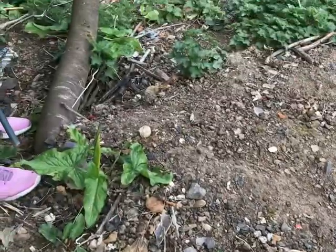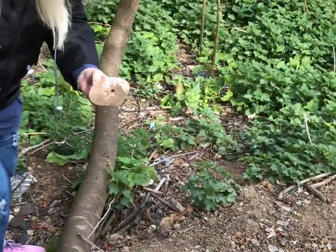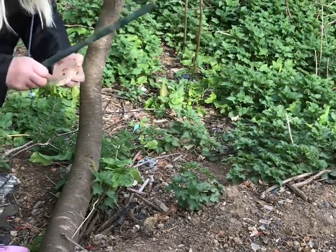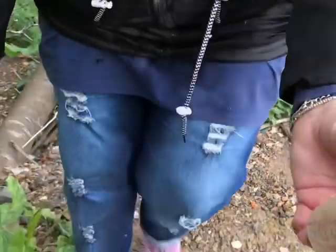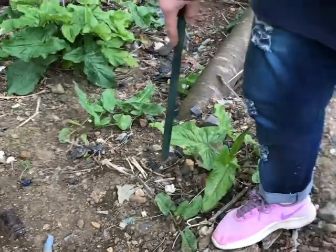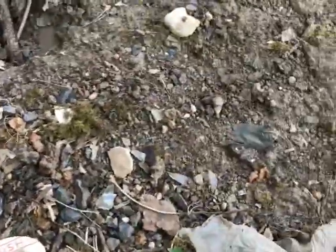What's that? I think that would have said Danish. Danish bacon? Yeah, possibly. I think it's like a supermarket clip that clips on the shelves. Yeah, definitely. I think that's part of a toy gun. Yep. Look, this is interesting.